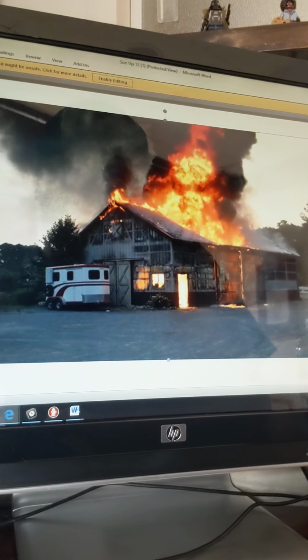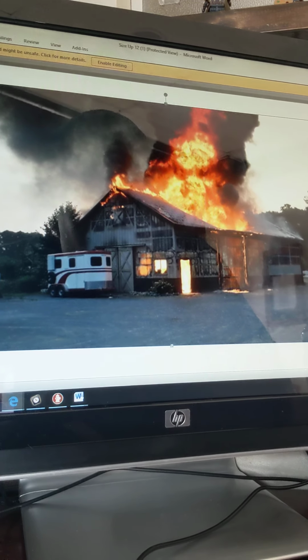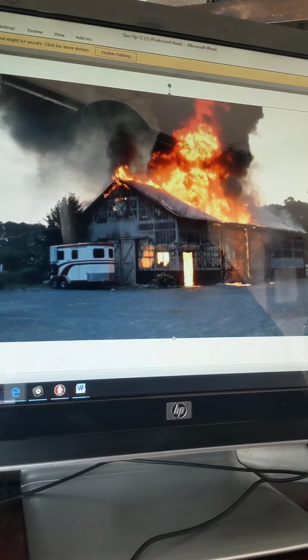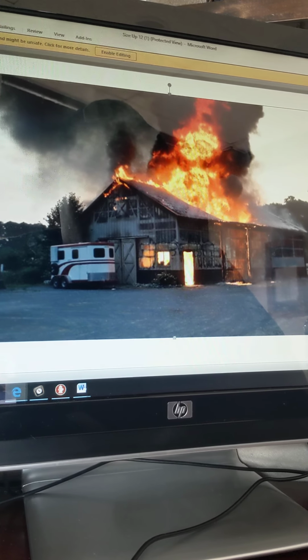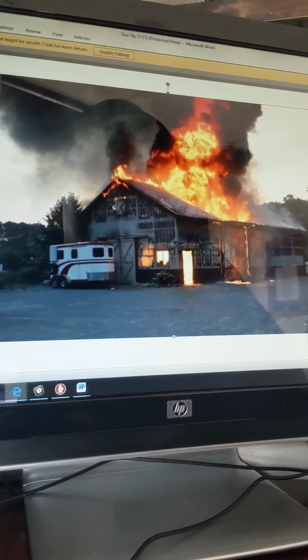So here's our building on fire. If I'm riding in charge of the engine as a company officer and I arrived on scene first, my size up would be: Engine 31 is on scene of an approximately 60 by 40 pole barn. I've got heavy fire and smoke through the roof of the barn. Go ahead and make this a working fire.